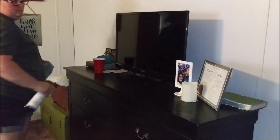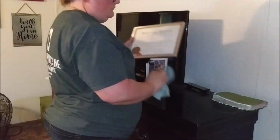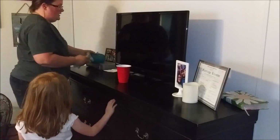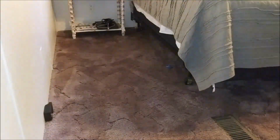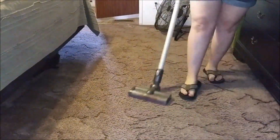So I'm going to wrap up in here by cleaning off my dresser. I'm still on the hunt for a rug for my bedroom because this carpet is hideous. But because of the placement of this vent right here, I'm having trouble deciding what kind of rug, what size I want to put right here.